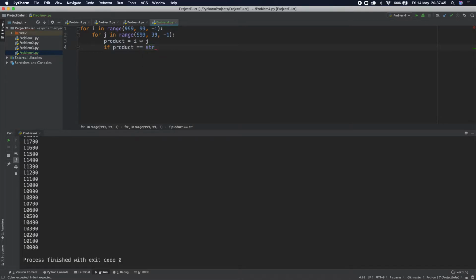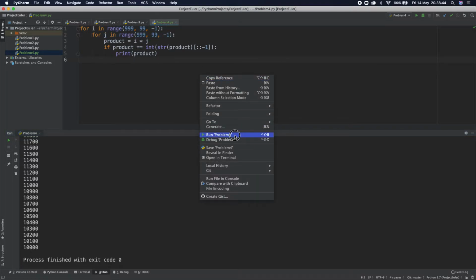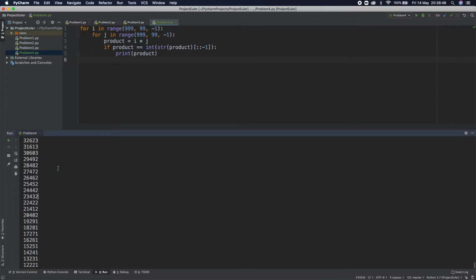So if we convert product to a string, a string can be treated as a list of characters. If we do some kind of slicing on it, where we don't set a beginning or an end, but just set a step of -1, then I think it's going to read the string in reverse. Hopefully that's the case, and this should be the string version of product, but with the digits in opposite order. I can convert this back to an int, because if that's worked, it should still only contain numbers. If that's the case, then we can print product. Now the terminal, which before was printing all of the products, should only be printing the palindromic products. Yeah, there you can see they're pretty much all palindromes.